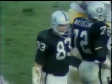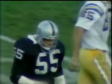A reverse to Muncie. They didn't fool anybody. Chuck got back to the line of scrimmage. That was about it. Robinson and Millen on the tackle. I wonder if James Brooks can throw the football. I haven't seen him do that. You know, if he comes up with that, then he'd have to go in to see, well, there's the man, Mr. Klein, for a raise if he can throw the football.